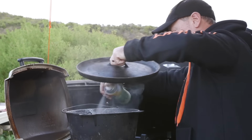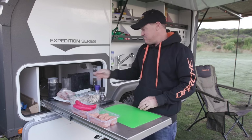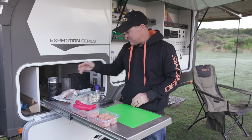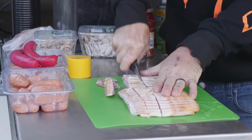I'm going to use the camp oven on the Weber, some chipolatas, some John Holmes sausages, bacon, a bit of pepperoni, salami stuff, some mushrooms, some sauces, a couple of toasted bread rolls, can't go wrong. Just a little bit of bacon because these guys like their pig.